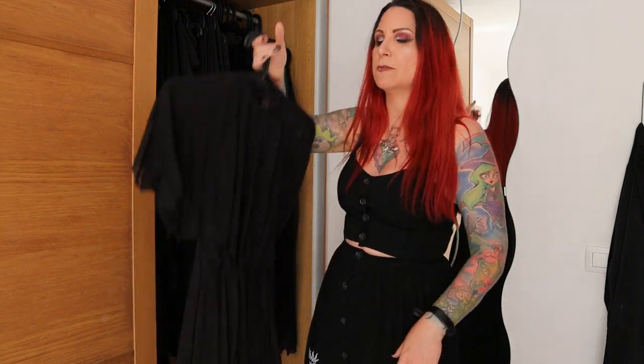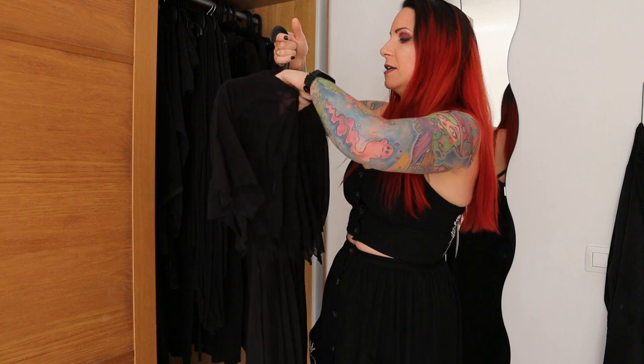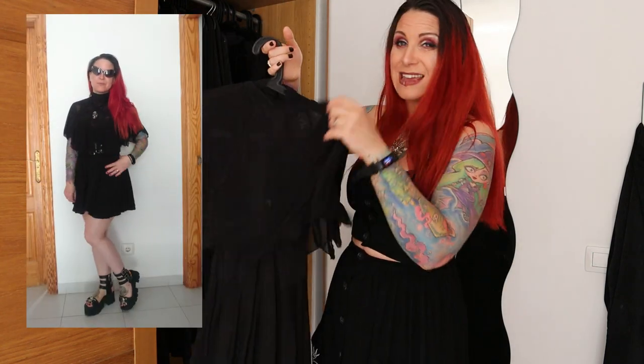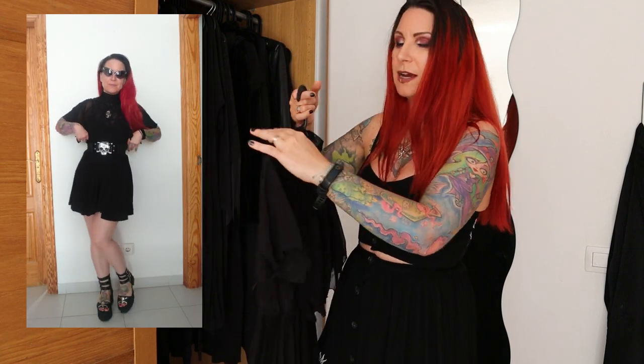I have a black bikini top from the supermarket with a bikini bottom that's got a skirt built into it. So I could literally pull this over the top. This kept the sun right off me. And then when we were at the water park, I just took the dress off and kept this on when I wasn't actually in the water. And it stopped the sun burning my shoulders and that kind of thing.